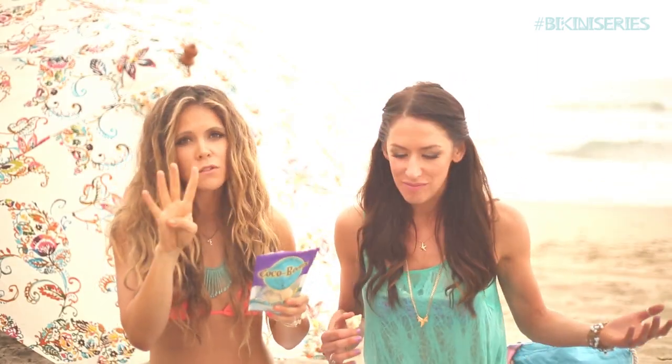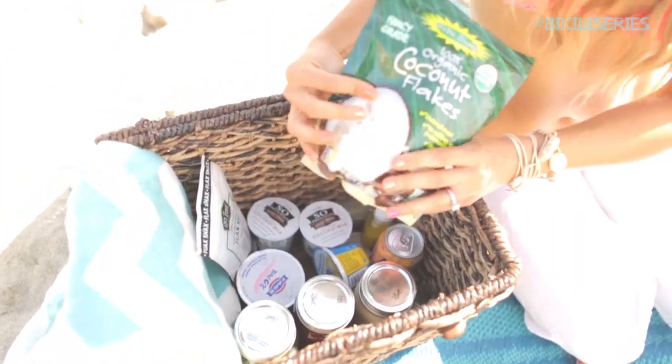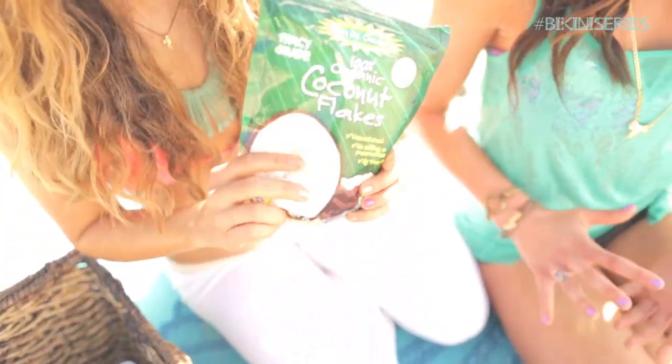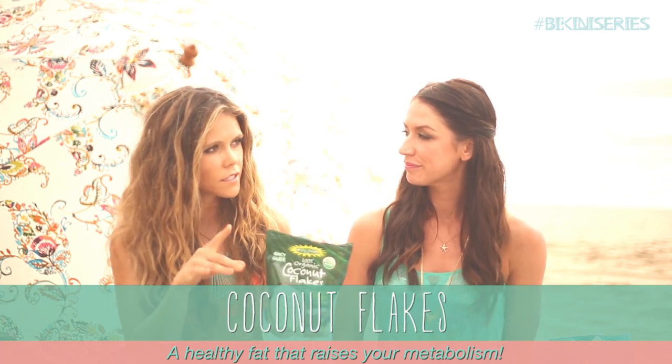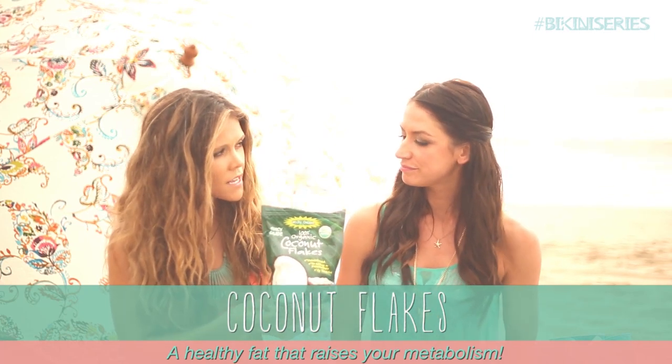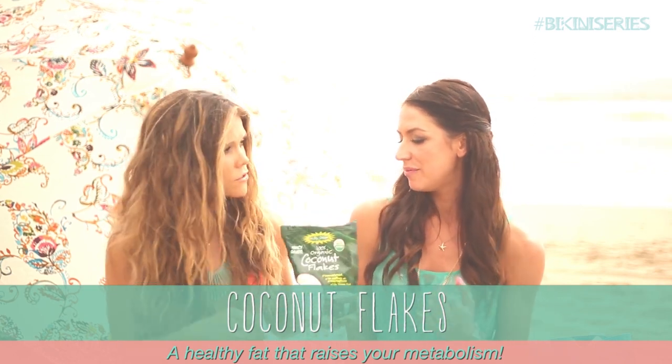Mm-hmm. And one only has 4 grams of sugar. A Tone Up girl can burn 4 grams of sugar by doing lunges down the hallway, whether you're at school or the office or anything. So. Those are awesome. This is my favorite pre-workout snack besides the macaroons. I love just coconut flakes, and you can actually mix this with some almonds and then some cinnamon in the afternoon. It's delicious, and it provides you with electrolytes.